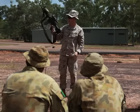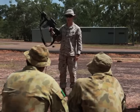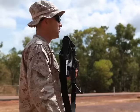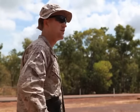Safety lever. Alright, this is on safe, arrow pointed down range. Alright, that's on fire, pointed straight up. And then this is burst, which we never use. And then the post underneath the chevron is 300 meters, and then it's got increments after that.